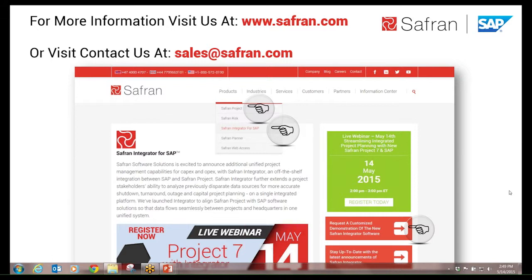I think this has already been covered, but the question is, is Safran certified to work with SAP? Yeah, it is, on two fronts. We have certification today that we work within the SAP HANA environment. We are working through, and will have certification within the next month, that the integration that Matthias has just presented will be fully certified.